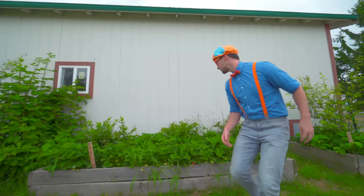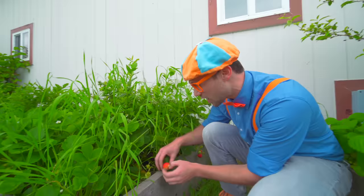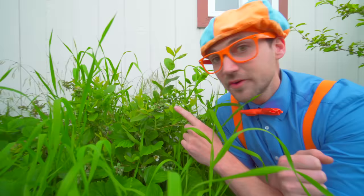Come check this out. Ooh, these are strawberry bushes. And look down here. These are strawberries. Really red strawberries. Let me pull it off. Yum! Wow, that was tasty. Whoa, I love strawberry bushes. Ooh, and here's some blueberries, but they're not quite ripe yet. See these? Yeah, they'll be blue when they're nice and ripe. And then you can eat them.